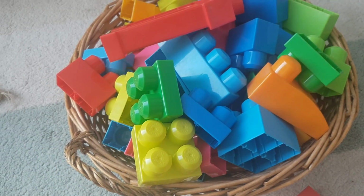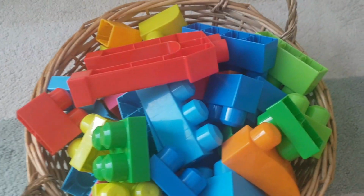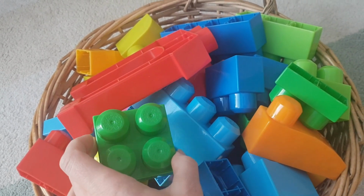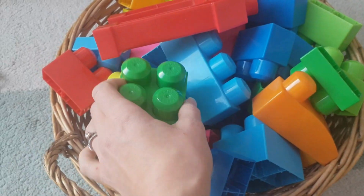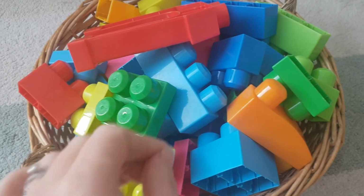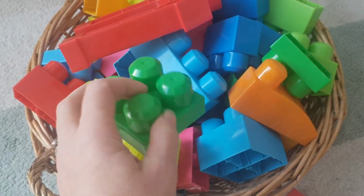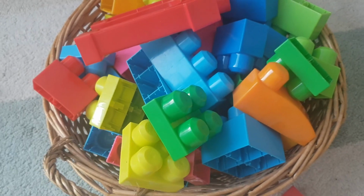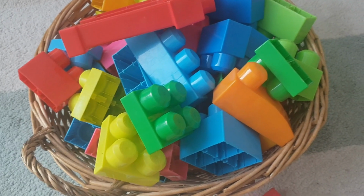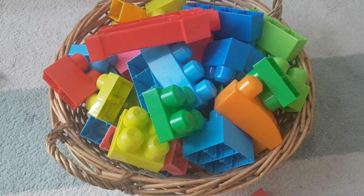Obviously Lego and things is quite small, so it can be a bit fiddly and a little bit tricky, but these are really easy, and they're really light. All sorts of construction type stuff is really good for imaginative play. It's really great for fine motor, so trying to put them together, take them apart, problem solving, all sorts of things. And they're really open-ended, so it's completely up to the toddler as to how they want to use them, what they want to build. So yeah, loads of different options for those.